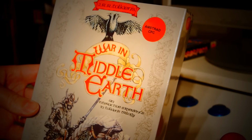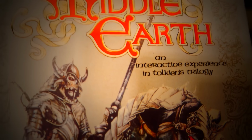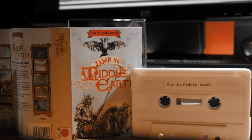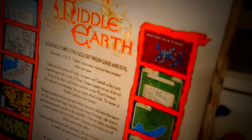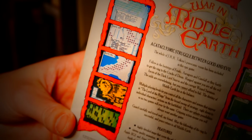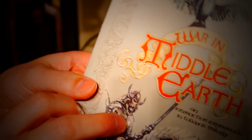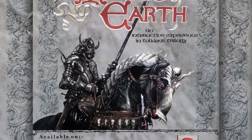Back in 1988, I came across War in Middle-earth. Its cover just blew my mind, and even being completely unaware of Tolkien's masterpiece, I bought the game just by looking at its cover art. This one in particular had screenshots on the back taken from the ZX Spectrum and Amstrad CPC versions of the game, but I simply ignored it. Its cover was what really got me right from the minute I laid my eyes on it.